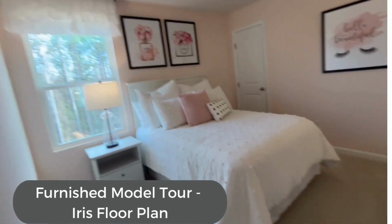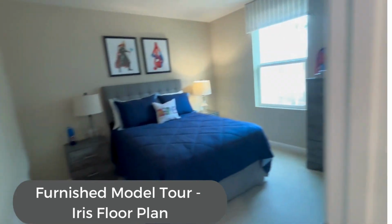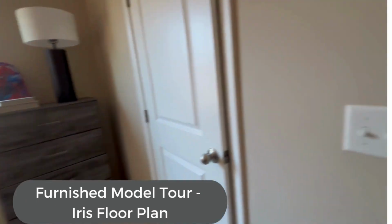Another bedroom. This is a full-size bed in this bedroom. Closet. Another full-size bed. Closet here. All right.